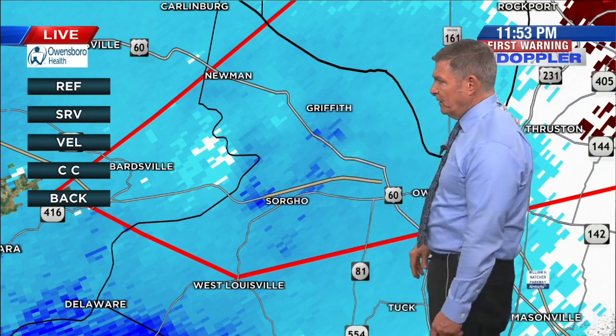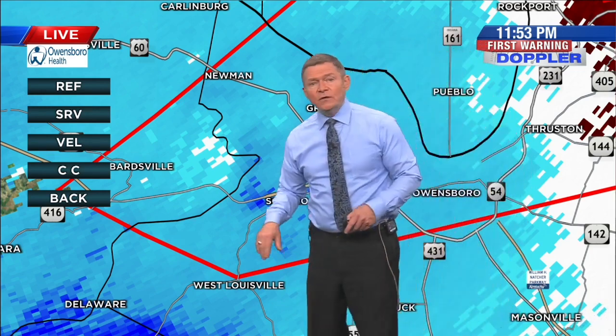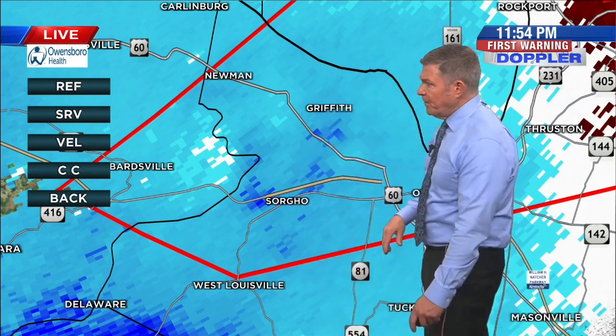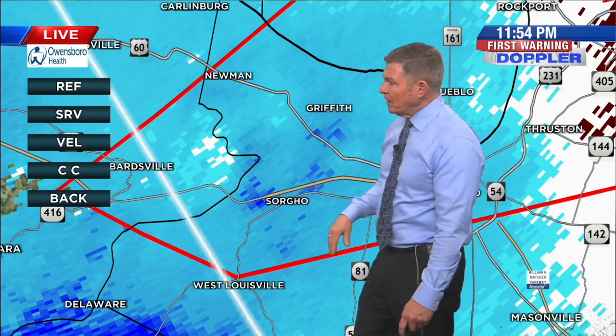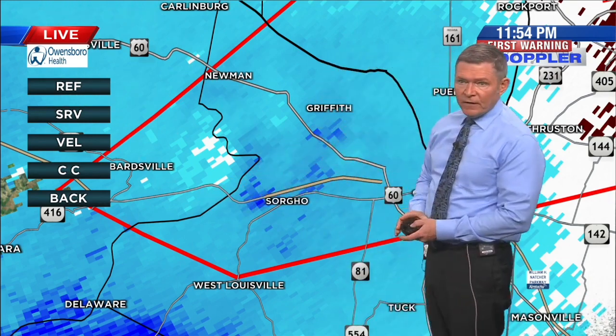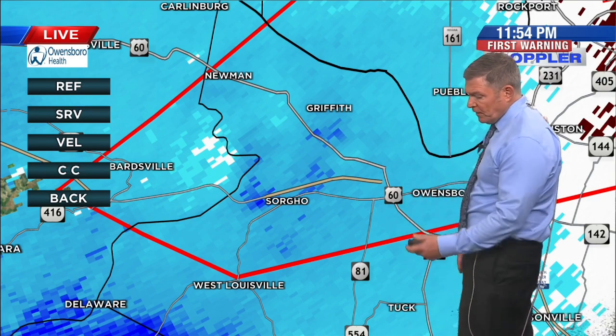They're going to put a tornado warning out. At least what we're seeing here doesn't look nearly as dangerous as what went through our southern communities within the past couple of hours. Right now, it looks to be passing northwest of Sargo. It's going to head up towards the Griffith area. That would be the most favored area if we're going to get a tornado out of this.